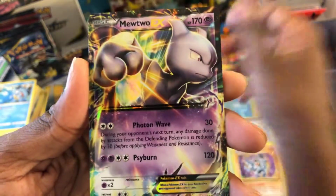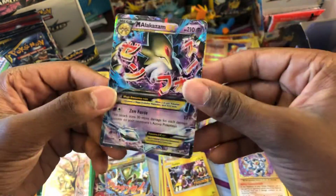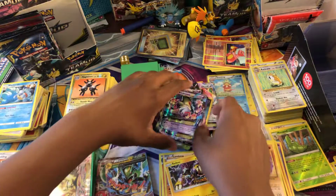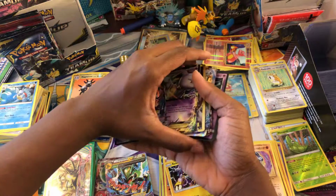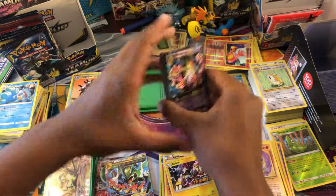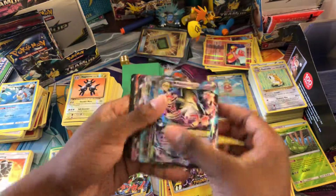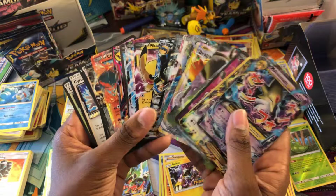And Umbreon EX. Another Mewtwo EX. And a Mega Alakazam EX. And that was just the first stack, guys. So, this has been crazy already. You see this? You see all these ultra rares? Like, my goodness. Oh, my goodness.